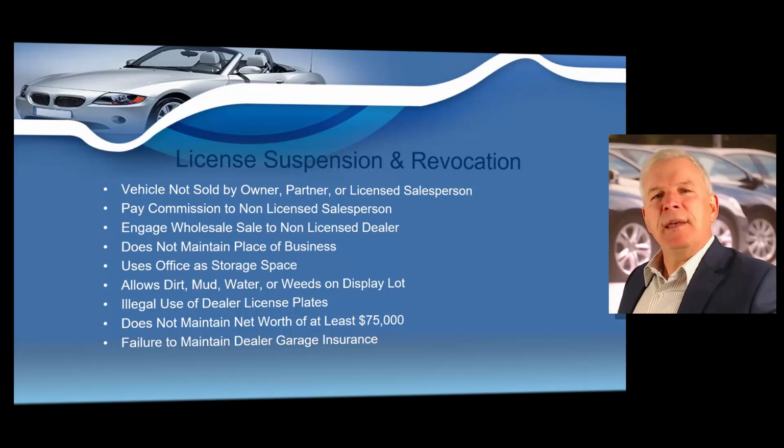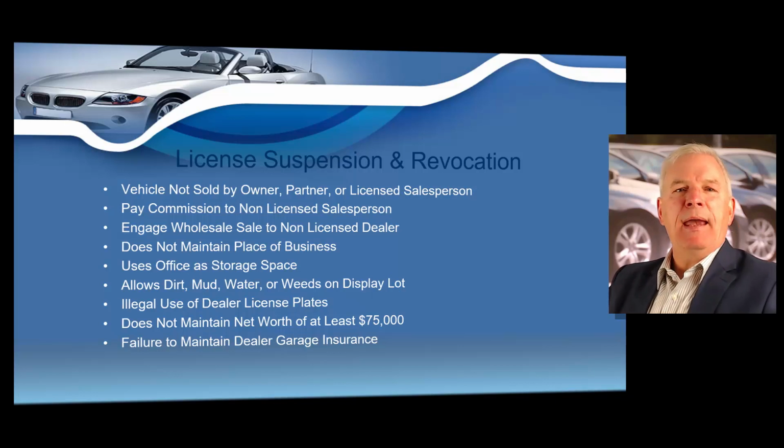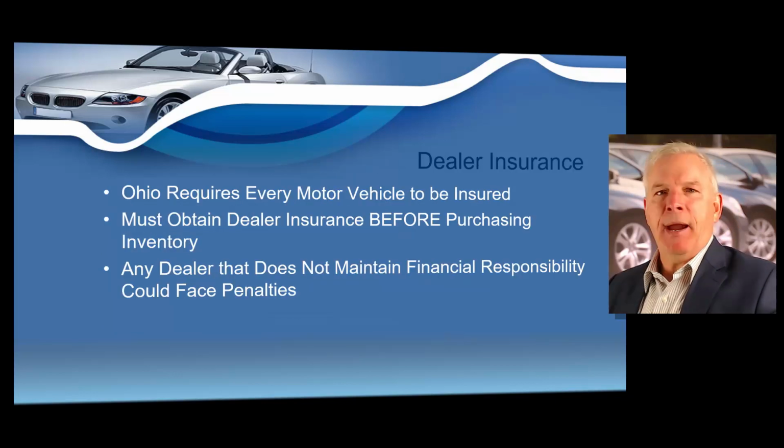You know, it really is easy to maintain compliance with your new business, and maintaining compliance will allow you to keep this dealer's license for many, many years. We just have to follow a few sets of rules, laws, and guidelines. So do please keep that in mind.